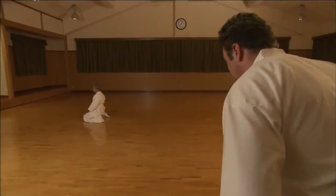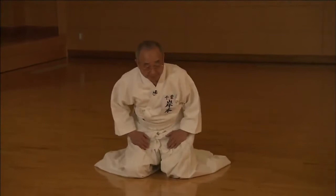Chihiro Kishimoto is Hanshi 8th Dan. He's been practicing Iaido for 53 years.